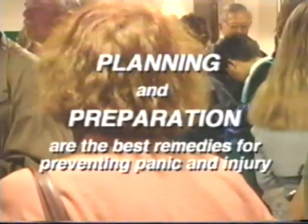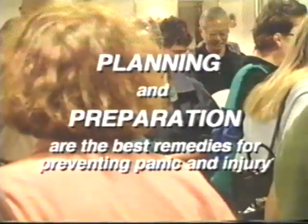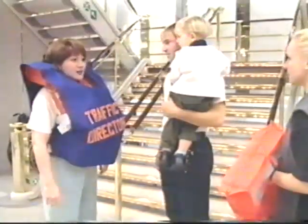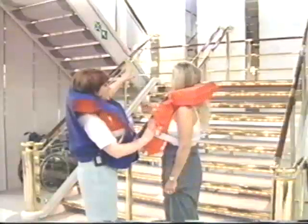As you've seen in all these situations, it's difficult to predict how people will react during an emergency. But planning and preparation are the best remedies for preventing panic and injury. Evacuation of a ship takes time, and during that time, guests must be confident that someone is taking care of them and their loved ones. As a crew member, you will have to be able to cope with anything, from helping those who are frozen with fear to preventing others from acting against the emergency plan.